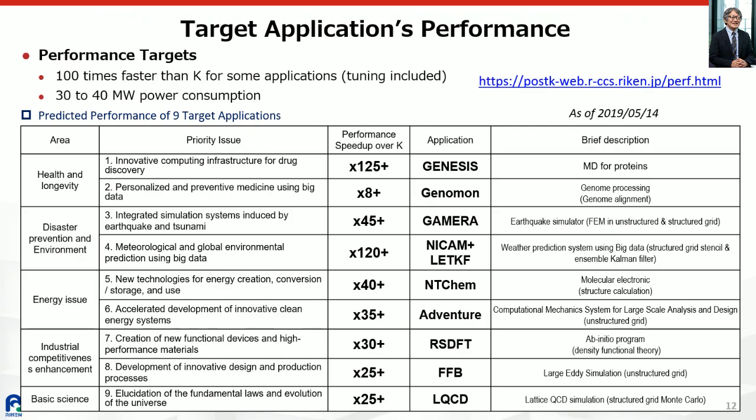This table shows the target application and performance target against the K computer under the 30 to 40 megawatt power consumption. As you can see, the performance of Genesis and NICAM LETKF was confirmed more than 100 times faster than the K computer. For other applications, we expect 20 to 40 times faster than the K computer.